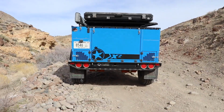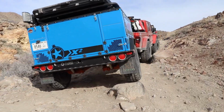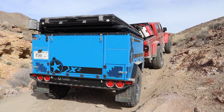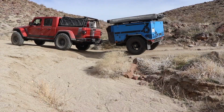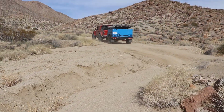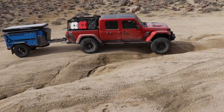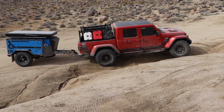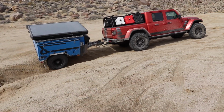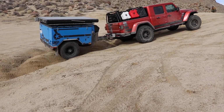Plus, this terrain was really allowing me to get a feel for how the trailer performs when towing it over rocks and ruts. I honestly didn't expect it to perform as well as it did. After a while, I just kind of relaxed about always looking back and seeing what it was doing and worrying about whether it was leaning or pulling. I just focused on what lay ahead. To my surprise, this little X2 performs really well.